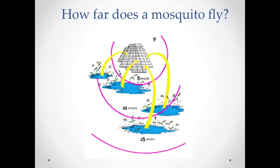And that's why risk maps from the Department of Public Health can get so big. And this is also why we try to make sure that people know that even if there's not a positive mosquito right in your backyard, the risk is still there for disease.